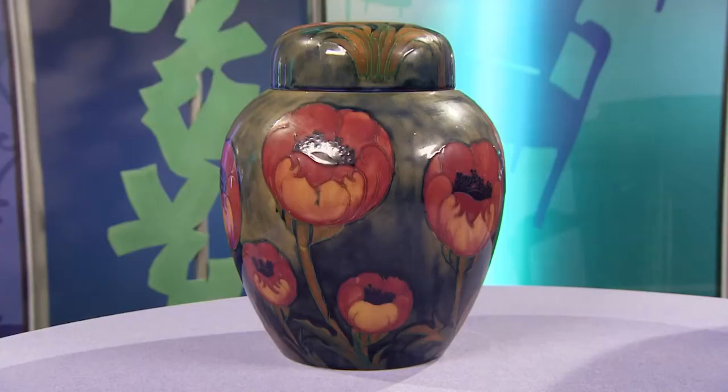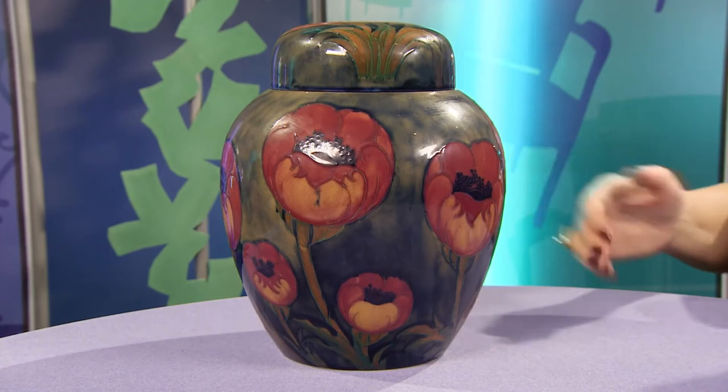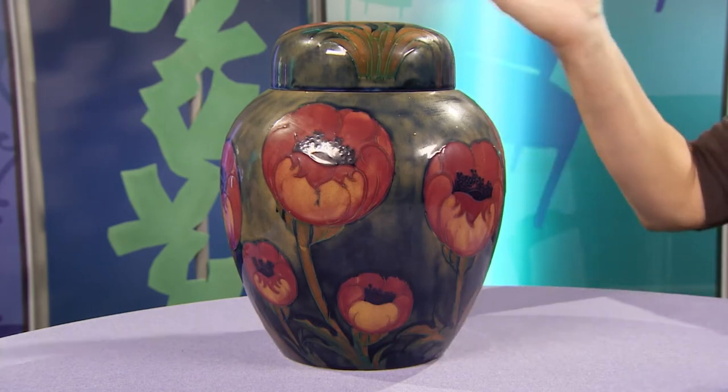How wonderful. You must have been bowled over when she gave it to you. Yes, but I didn't realise it was a Moorcroft. No. Didn't know that until just a few years ago. Yes. Words spring to mind. Wow. Spectacular. It's fab. Oh, that's nice.